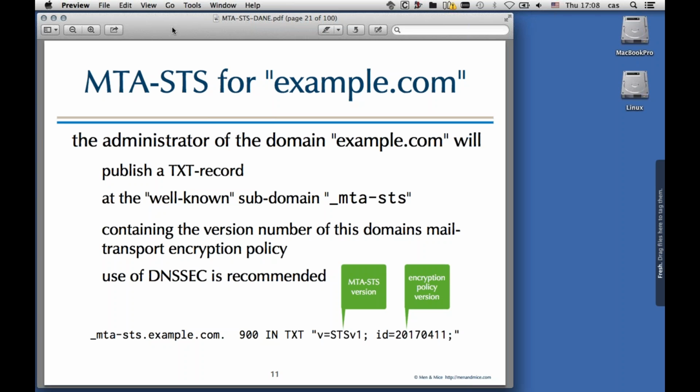That TXT record contains 2 bits of information. First is the MTA-STS version number, which is currently only version 1 because it's the only version being defined. And then there is the encryption policy ID. And that is being used so that the policy can be switched over or can be changed just by updating the TXT record. And that gives a lot of flexibility to the administrator.